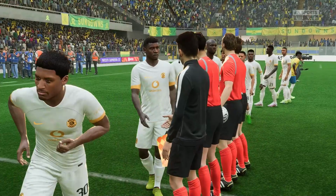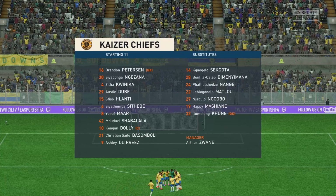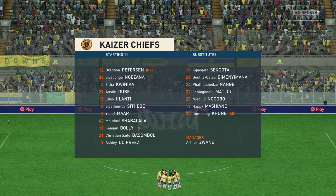Introducing the visitors' lineup today. Well, it's a 4-3-3 with two out-and-out wingers, but they do vary their movement. They give width, but they also make diagonal runs infield when the ball's on the opposite flank. Their performances will be key today.